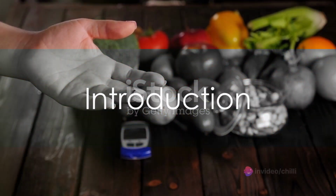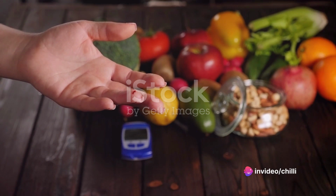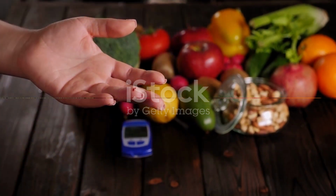Do you know the top 5 ways to control your blood sugar levels? They're simpler than you might think. Today, we'll delve into these methods, providing a comprehensive guide to maintaining healthy glucose levels.